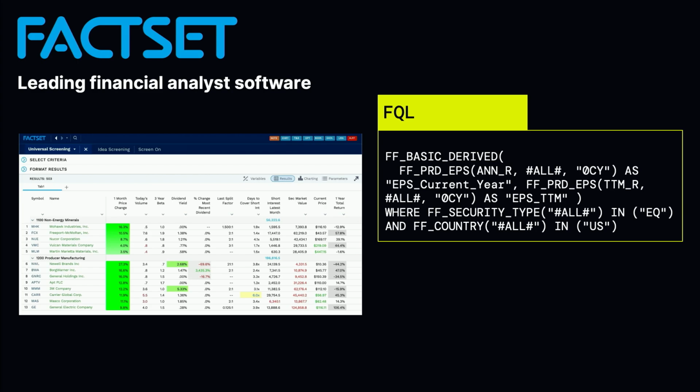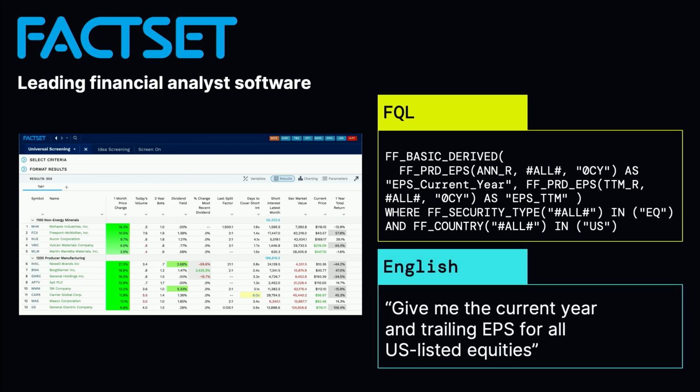I'll get there in a minute. But the opportunity with GenAI for FactSet is that instead of having people type this sort of very specific query language they need to go learn, it would be a lot nicer if someone could just say in English or in their preferred language what they're trying to do, and the FactSet software could just do it for them.